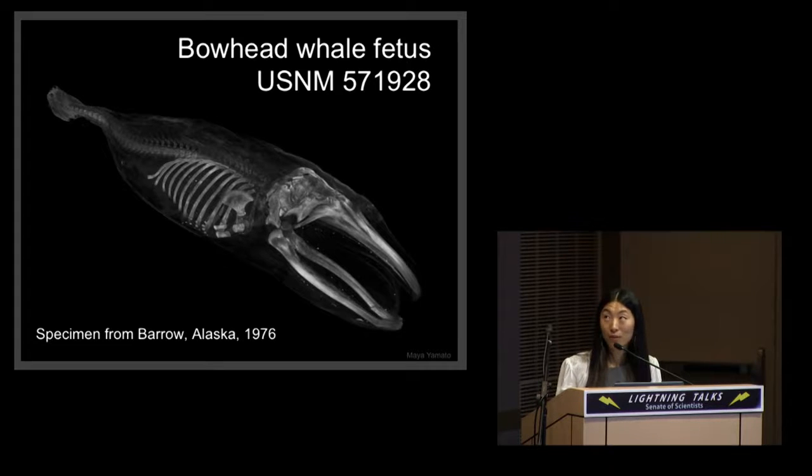So this is another specimen. This is a bowhead whale fetus that was collected in Barrow, Alaska in 1976, and it's been sitting in our freezer ever since. So with thanks to Bruno Froehlich and Matt Tocheri from the anthropology department, we were able to CT scan this whale at the museum last month. And to date, we've CT scanned maybe 14 or 15 whale fetuses. There's a lot more to go.